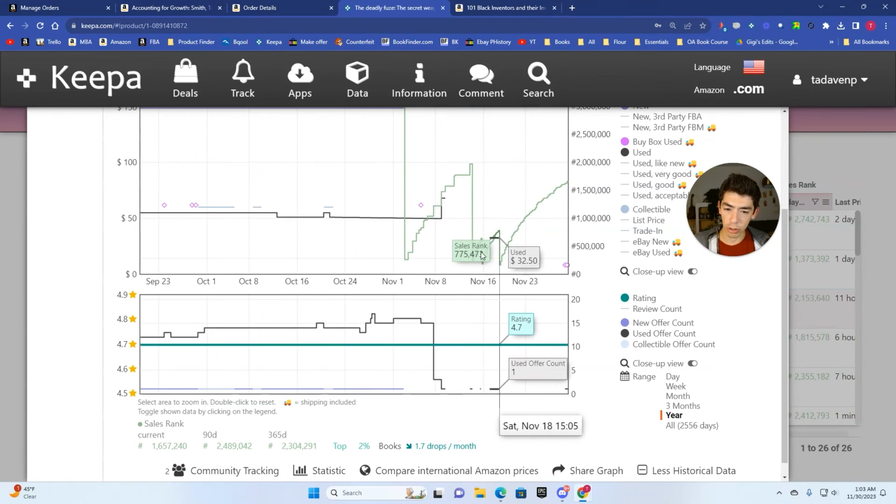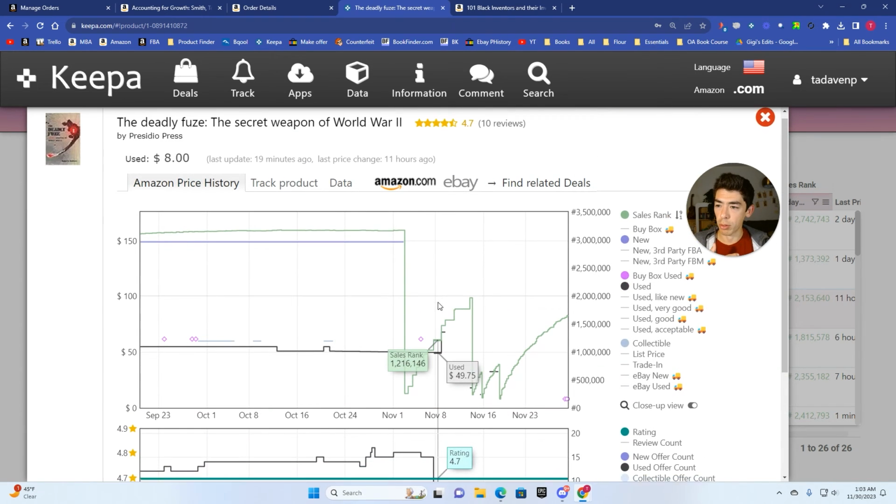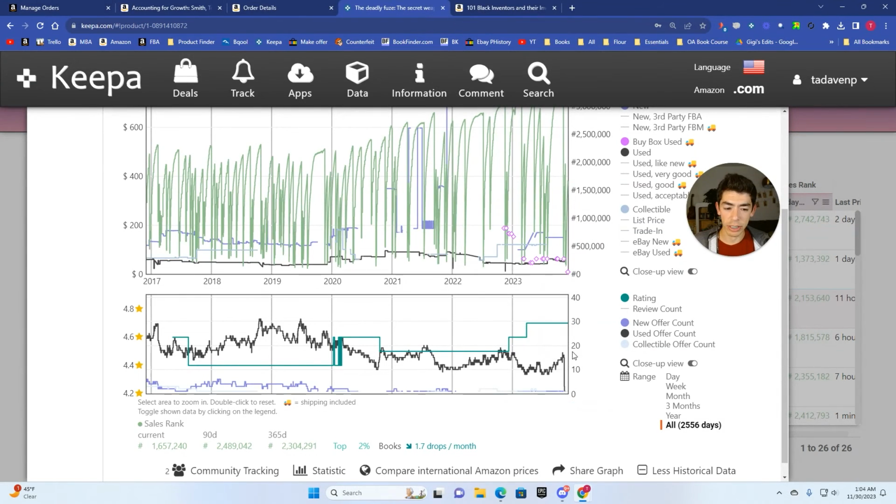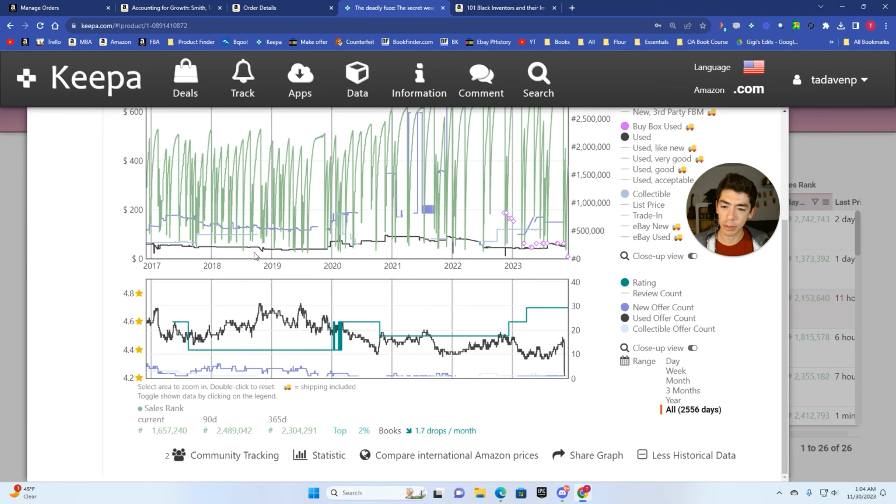Then it had a ton of sales rank drops here. For whatever reason, in November, it got really, really popular, and this book was selling quite well. You can see over the last 2,500 days, I mean, this is an absolutely money book. This is a solid book. There's only 2 people tracking this book, and you can see that this book has been selling for $40, $50, even up to $90 at times.